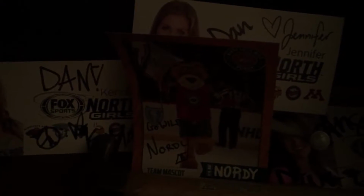But then I brought some of my stuff along, like that little Nordy puck. You're probably not going to be able to see it back there. And then some things with the Fox Sports North girls, which unfortunately are no more. And also, well, basically all the Fox Sports girls are no more. And then this autographed Nordy card right here. Thing of Kleenex. Little battery powered LED light. It's decent for what it is, but then I just have my lamp right there too.